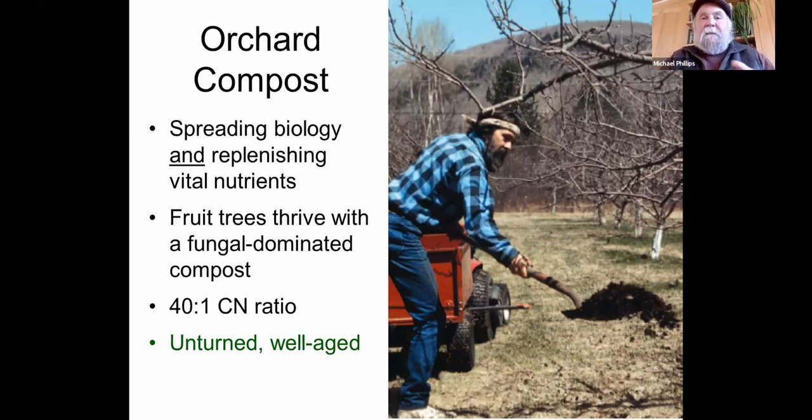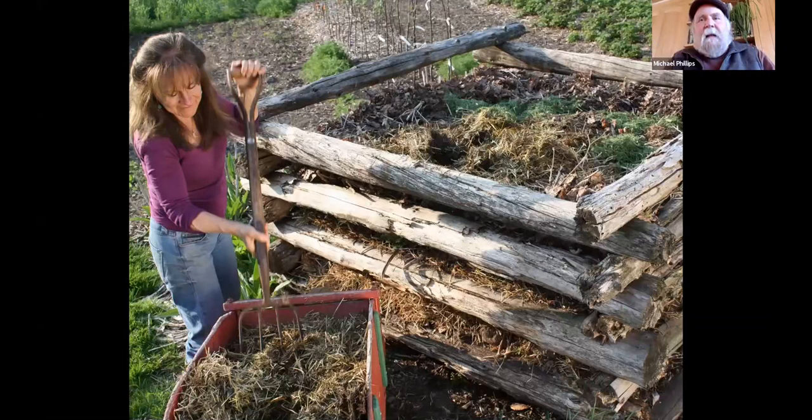And I do a static pile, so it doesn't heat up hugely, but it heats up enough because I pay attention to mixing carbon and nitrogen. And that produces what I call a garden compost. Here my wife Nancy is making the layers. When these piles are ready to go out to the garden, a good half of it I take and mix again with ramial chipped wood.